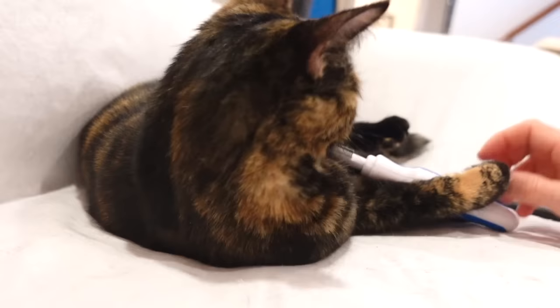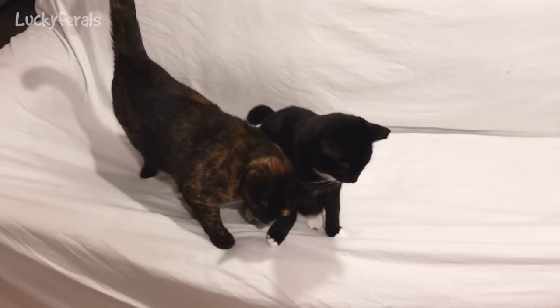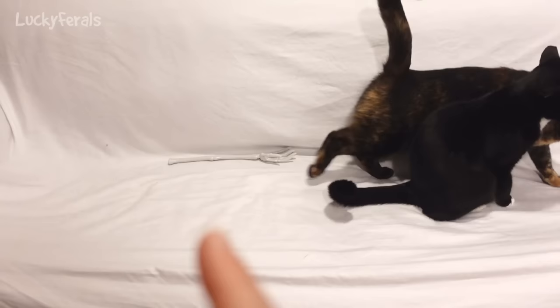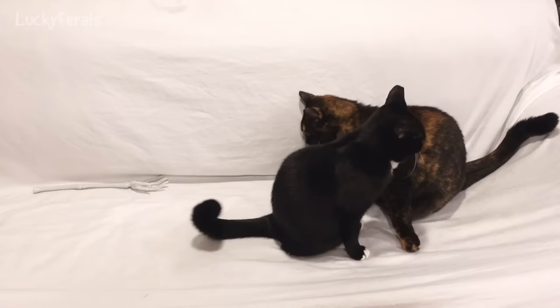It's about 5:45 p.m. right now. Here's Goldie and Sammy. There's a skeleton hand on the sofa. I bought that at the Dollar Tree because I was hoping maybe I could pet some of the cats with it. Got pretty close to Goldie, but not close enough.